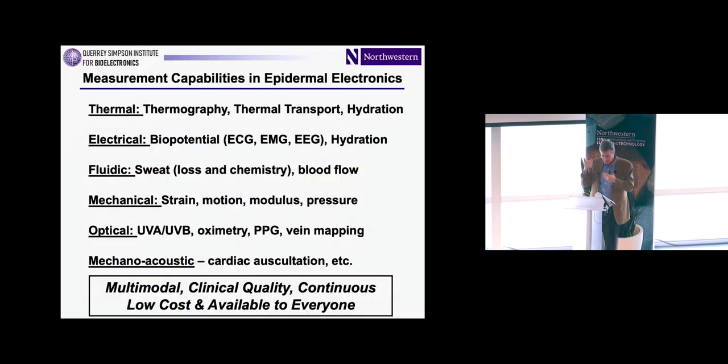So again, I won't go through all the details, but each one of those devices can embed many different types of sensors that operate based on thermal physics or electrical, fluidic. You can put tiny channels in these systems. You can capture tiny volumes of sweat. You can do biomarker analysis in sweat. You can measure the mechanical properties of the skin. You can measure body sounds as well, all kinds of optical interfaces as well.